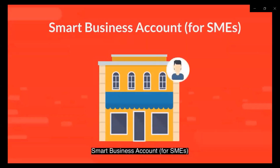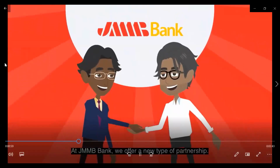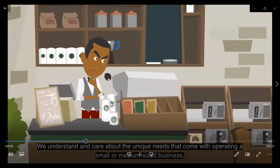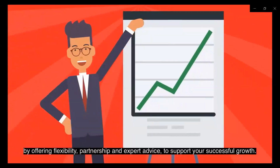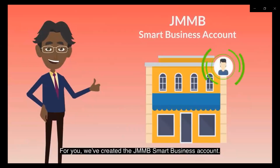Smart Business Account for SMEs. Being a business owner is a role that changes constantly. At JMMB Bank, we offer a new type of partnership. We understand and care about the unique needs that come with operating a small or medium-sized business by offering flexibility, partnership, and expert advice to support your successful growth. For you, we've created the JMMB Smart Business Account.